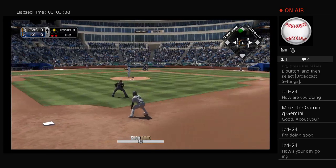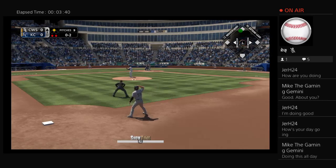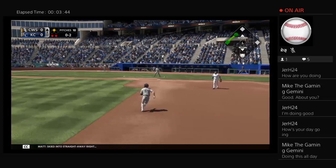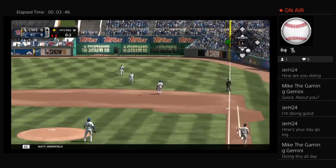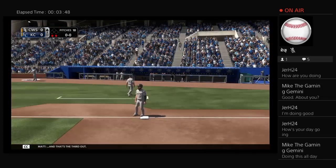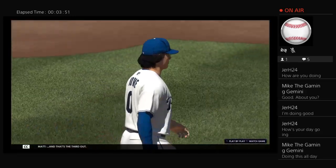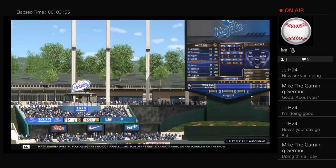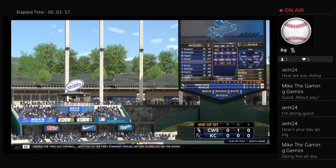Jerko. Skied into straightaway right. Merrifield moving to his left, and that's the third out. Danger averted following the two-out double. Bottom of the first, straight ahead. We are scoreless on the show.